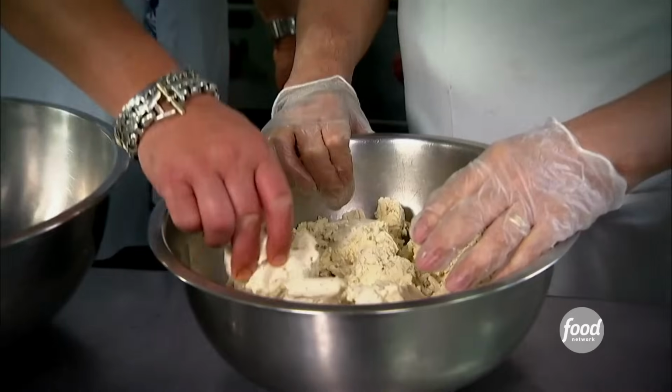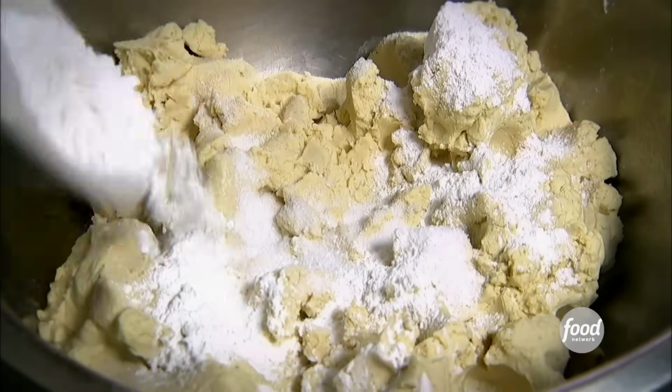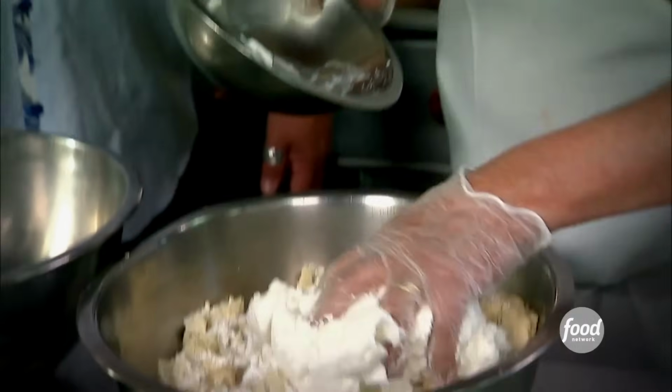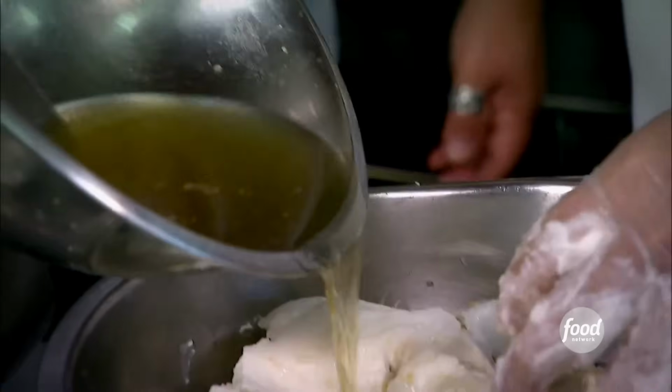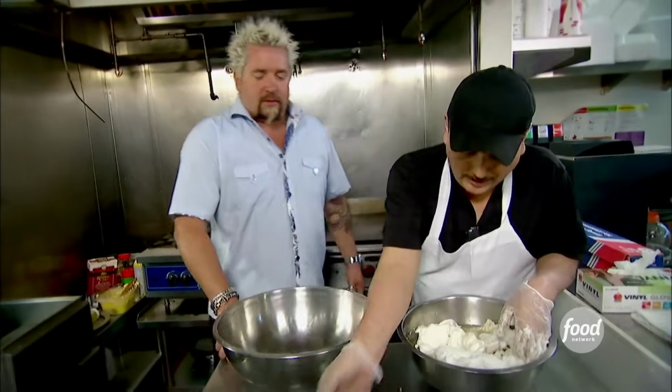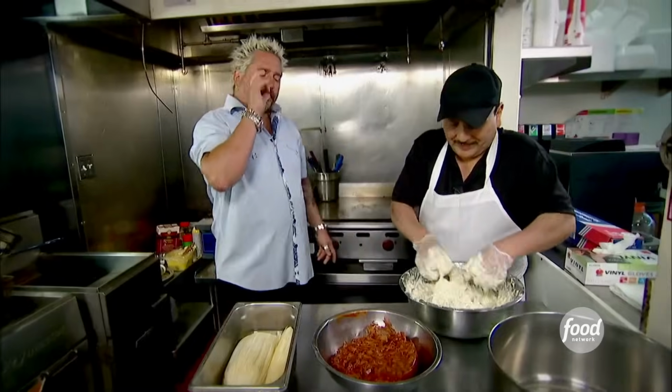So now we have the masa. Yes. Okay. We're gonna put the salt, a little baking soda to puff it a little bit, vegetable shortening. Now we're gonna put the pork stock into the masa. Then we're gonna start mixing it up all together. So I got the pork. Oh yeah. Sabroso.